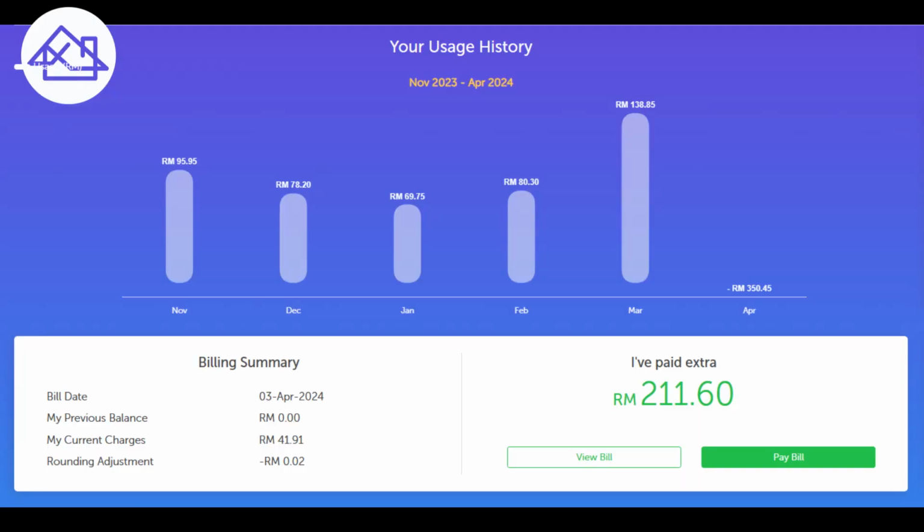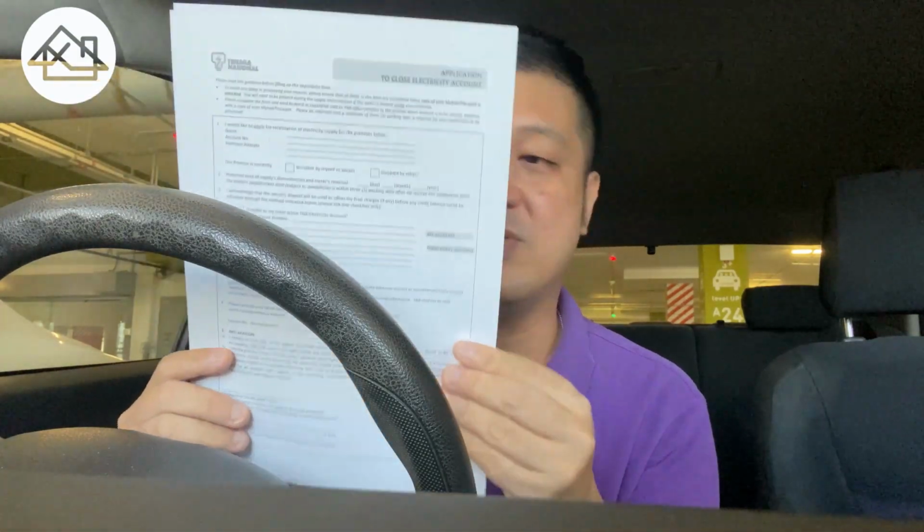Now there's extra money, because when you open the electricity account, you need to place a deposit. They deducted from the deposit and I got extra money. In this account closing form, they will also ask what you want to do with the money. Do you want to transfer to your bank account, or to another TNB account? If you have a lot of properties, you can transfer that extra deposit to another TNB account. So I am transferring the deposit to another TNB account.